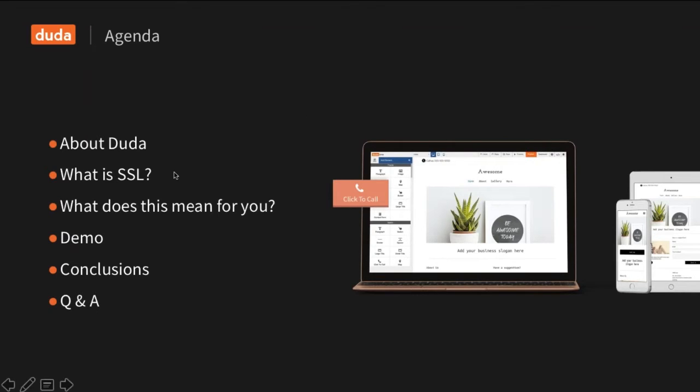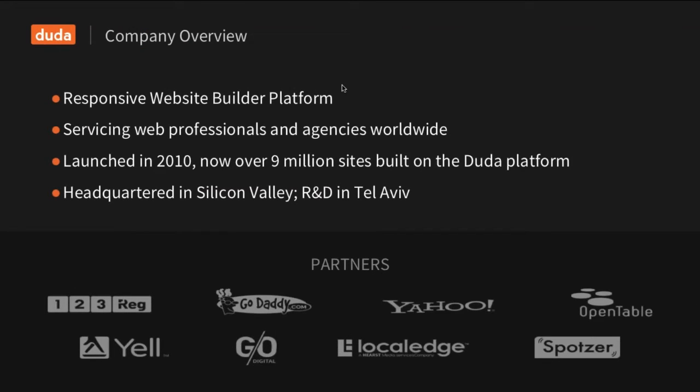Let's talk a little bit about DDoS first. As you guys probably know, DDoS is a responsive website building platform. We mainly focus on servicing web professionals and agencies worldwide. We started 6 years ago now as a mobile website builder primarily. Then we started doing responsive websites with that strong mobile background, and now we've got over 9 million sites on the platform, which is pretty crazy. We're headquartered here in Palo Alto, California, right here in Silicon Valley, and our developers and R&D are all in Tel Aviv, Israel. And as you can see, we've partnered with a lot of world-class companies. A lot of names that you'll probably recognize, and then a few that you probably won't, but that's fine.